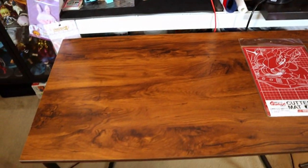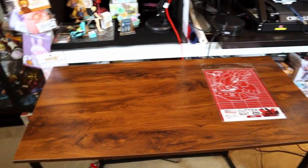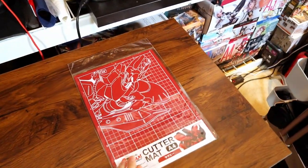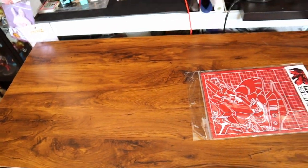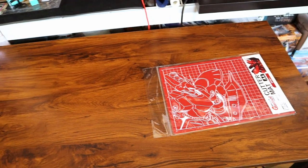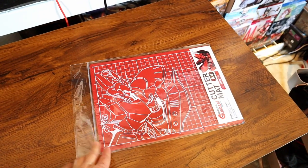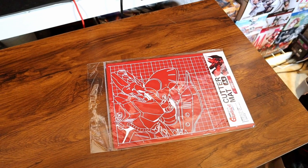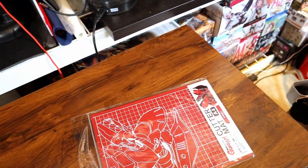And this is the table that you see all the time in haul videos and unboxing videos. This is a pretty good cheapo purchase, I think. Yeah, it was my idea. Well, we should have bought a bigger one. And a Sasabi cutting mat. I still don't know if I should actually use this or just keep it to display. I wanna use it, but yeah.